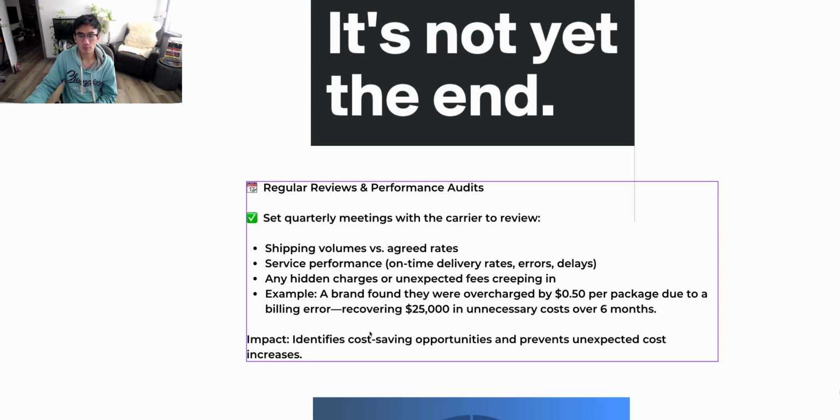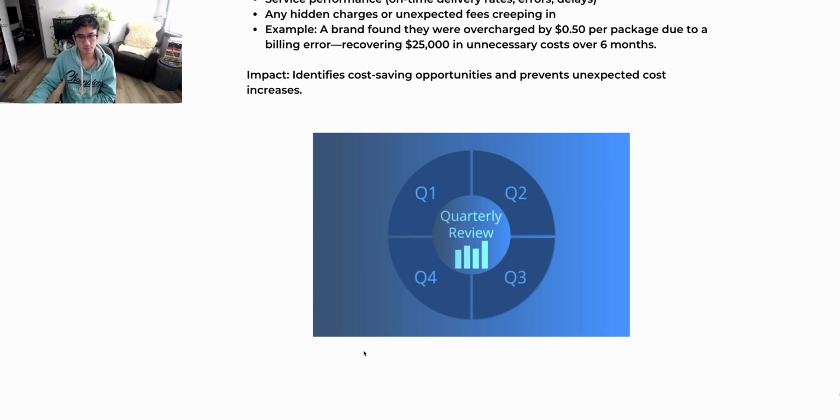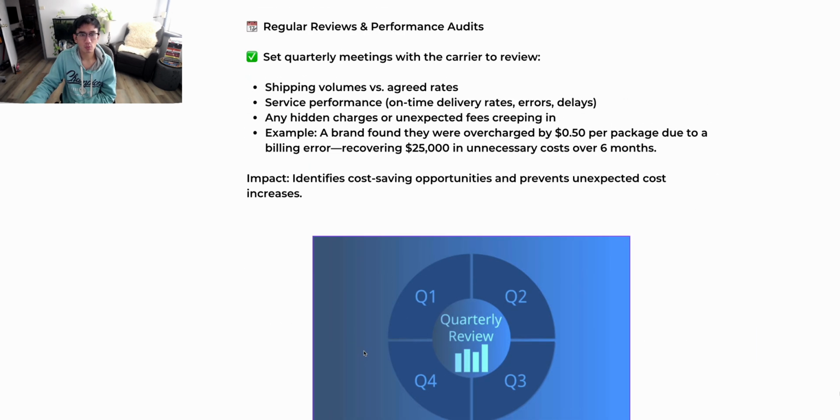So example, let's say a brand found out they were overcharged by 50 cents per package due to a billing error. This is $25,000 saved and recovered in unnecessary costs over 6 months. That's worth one meeting every 3 months. And on top of that, you can identify cost-saving opportunities to prevent unexpected cost increases. So it's definitely worth it to do these quarterly reviews.